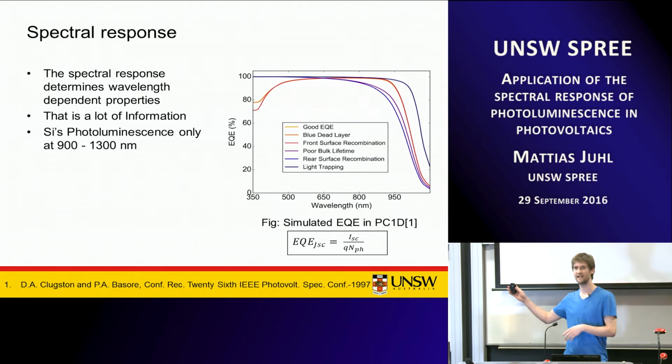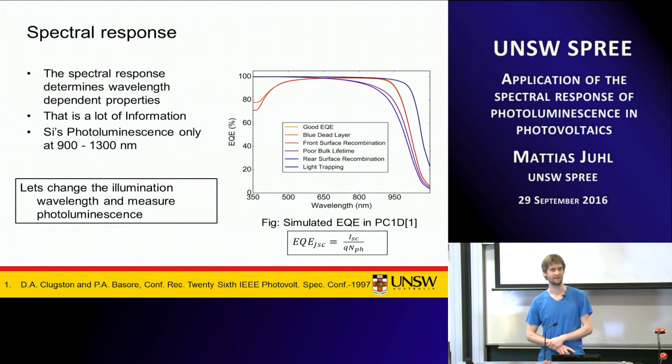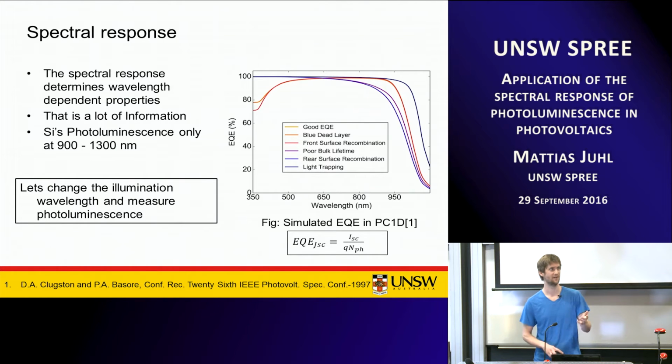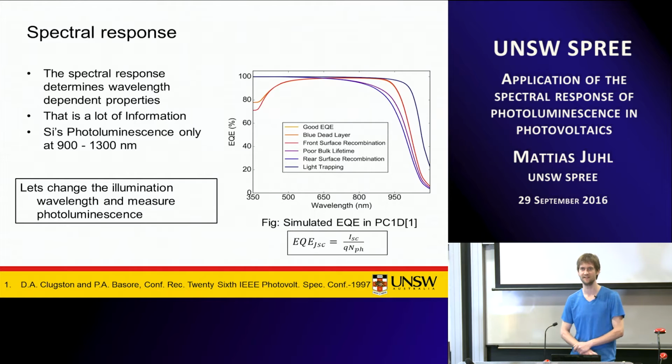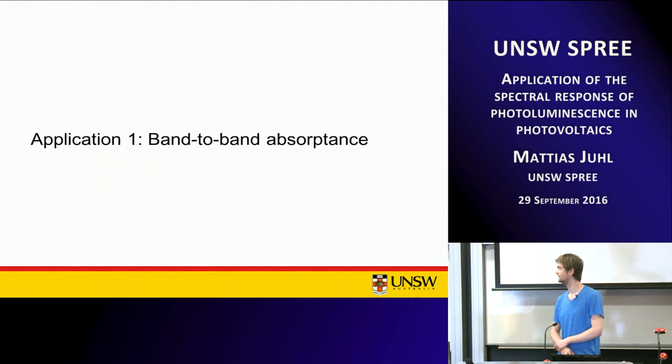So you're only getting a third of this kind of wavelength information here. So I thought, well, let's change the illumination wavelength and see what we can get out. With a proposal like this, I went over to our previous head of school, Richard, and Martin, and they were kind enough to give me a bit of money and modify some equipment and see what we could get out.